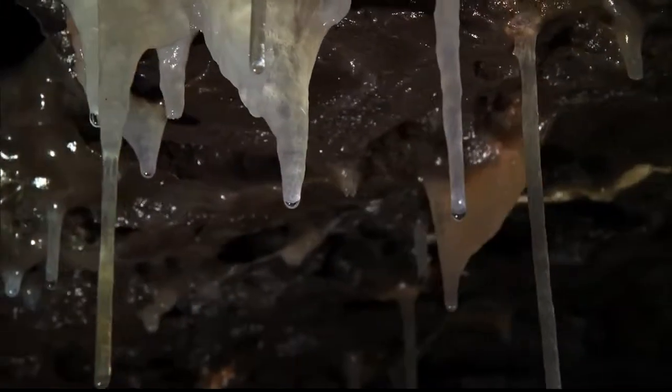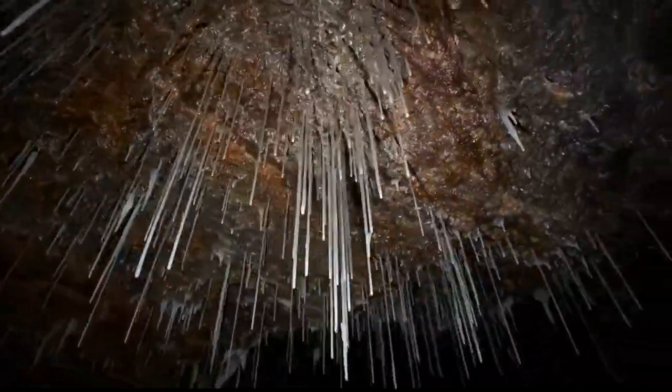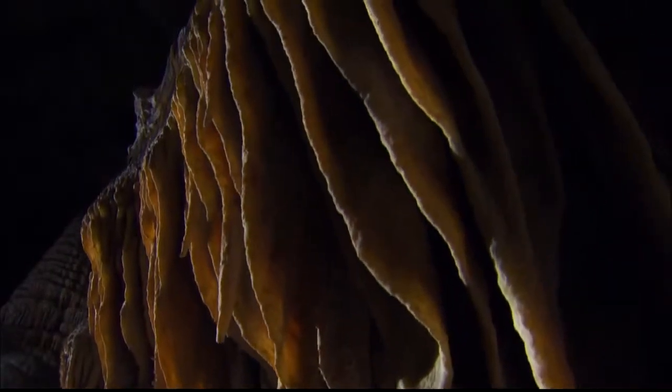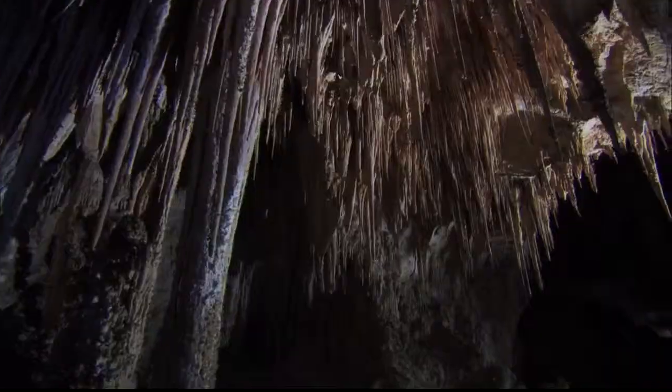Caves continue to grow as more rainwater eats away the limestone. The water mixed with the dissolved limestone and air produces calcite. As calcite builds, it creates decorative structures called stalactites. When the same thing happens on the cave floor, it is called stalagmites. When the two structures meet, they create columns.